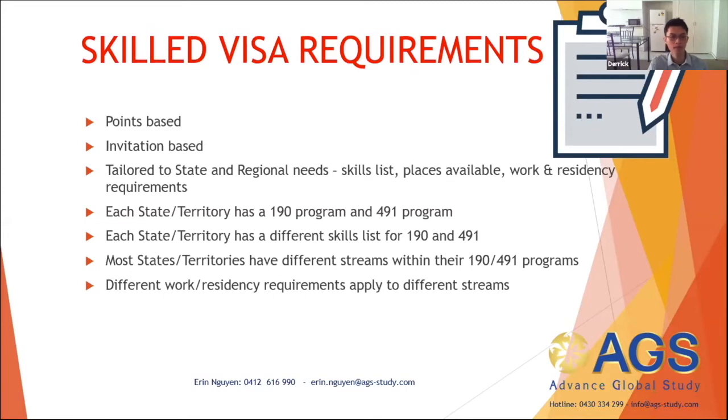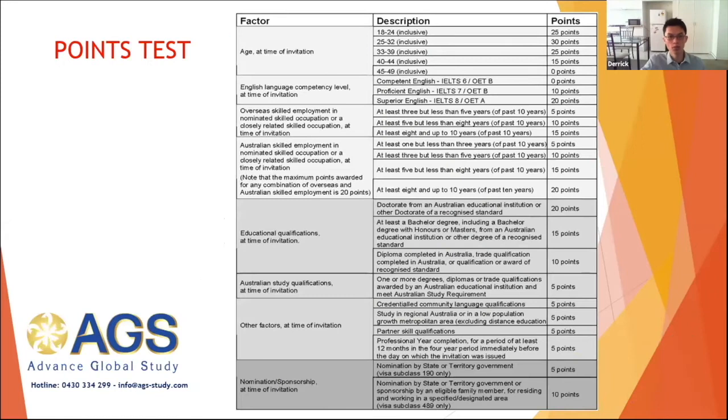Okay. So that's the points table. This is the old points table. Okay, it's missing a few updated things. So you can see you get different points for your age and your English level. I won't go into detail, but the new list is the same, except you can get 15 points for being nominated under the 491 visa, and there are different point systems for your partner skills or for being single.